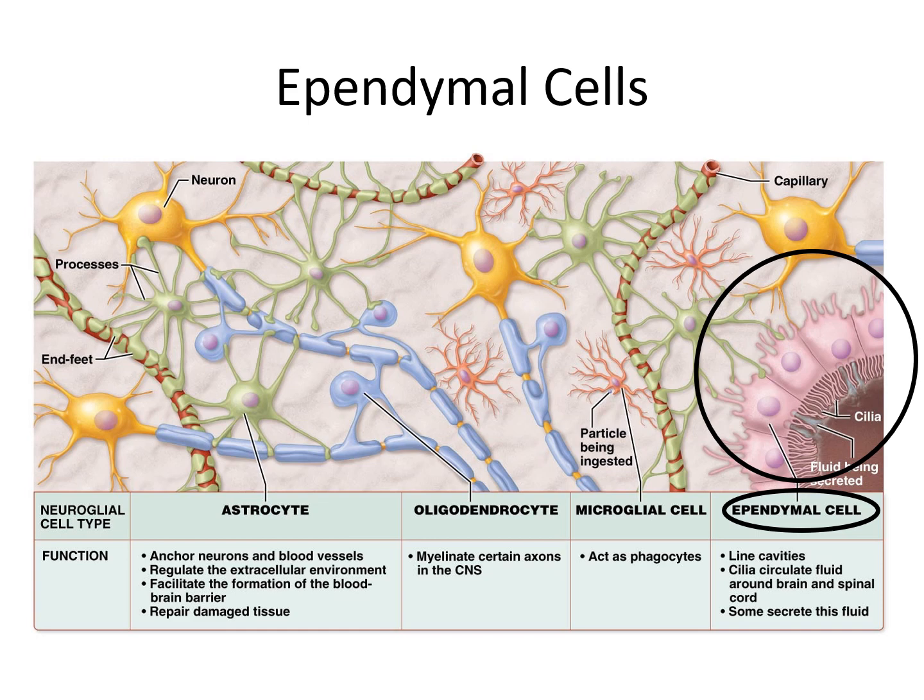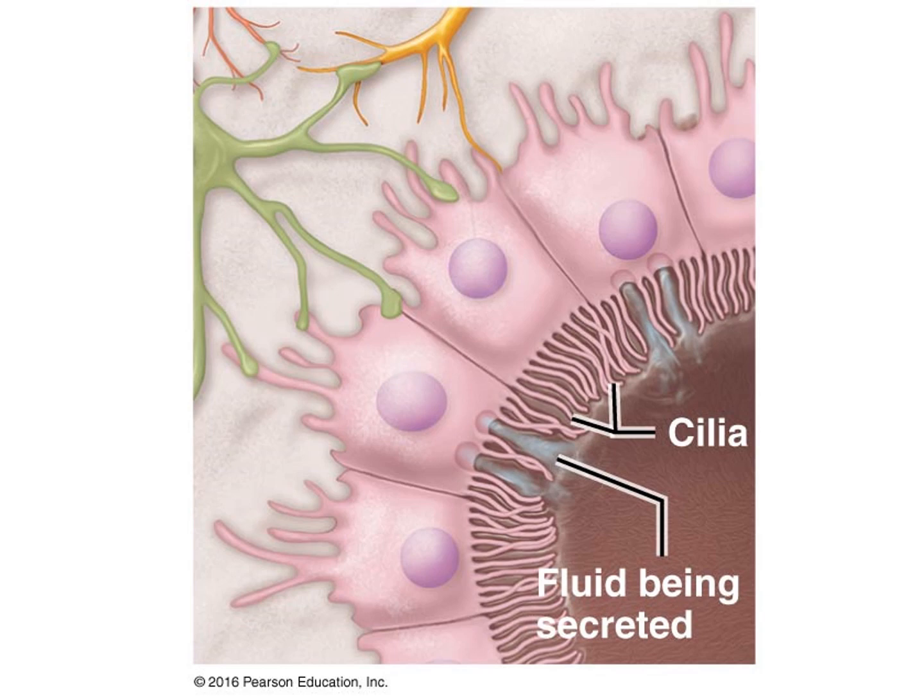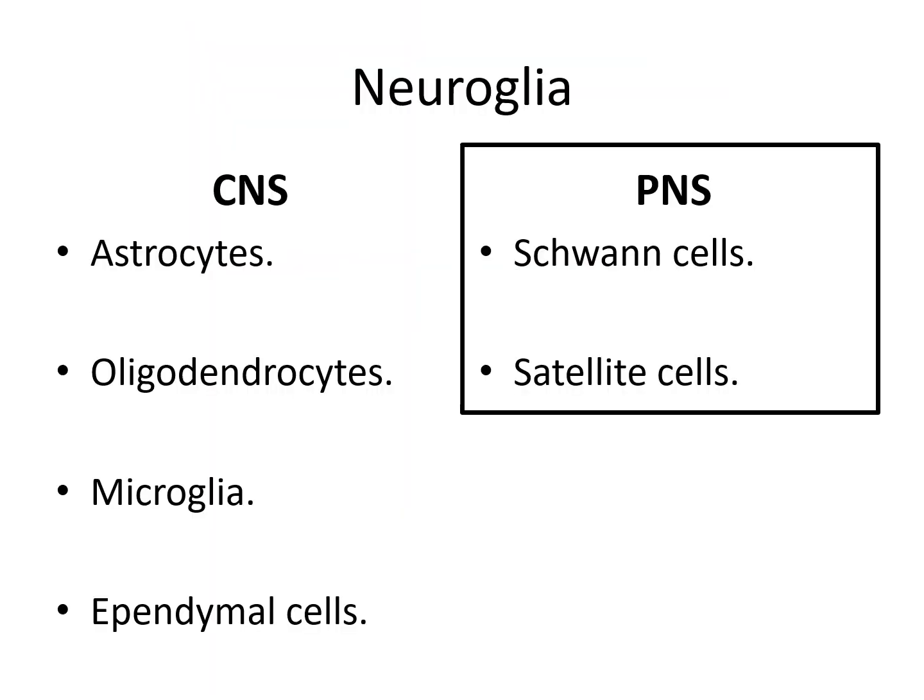Okay, so here you can see the ependymal cells. They're lining a cavity where they're going to be secreting the cerebral spinal fluid. And you can see they have little cilia. As they beat, they can circulate the cerebral spinal fluid. So those are the neuroglia of the central nervous system.